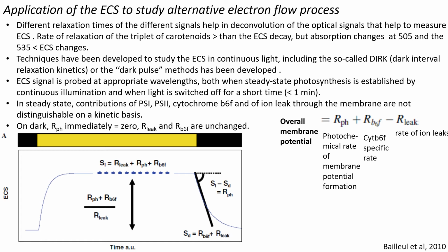Now, what happens in presence of light? You have all these three components present, affecting the rate of the overall membrane potential. But as soon as you switch off the light and go to the dark mode, the photochemical rate of membrane potential formation, RPH, becomes 0. So the overall membrane potential is now only dependent on the cytochrome b6f rate and the rate of ion leak.